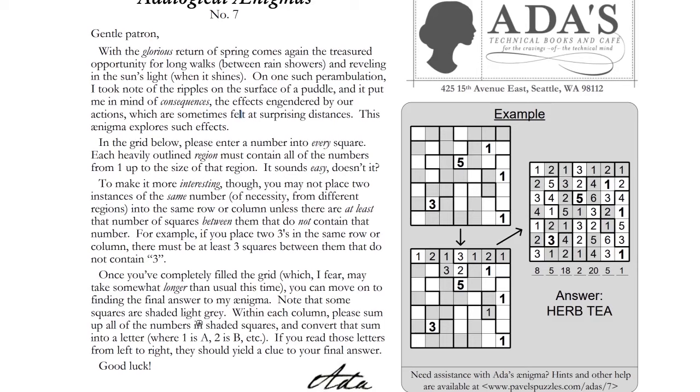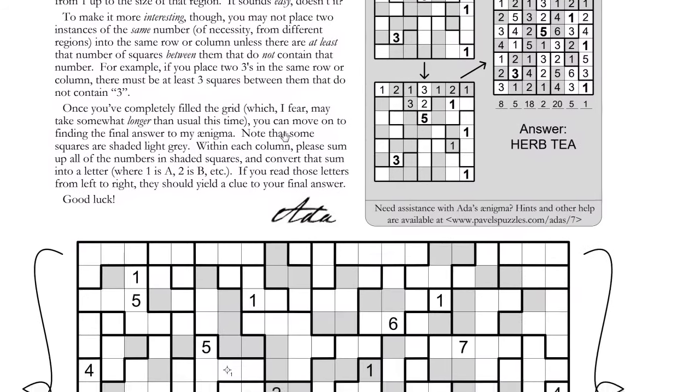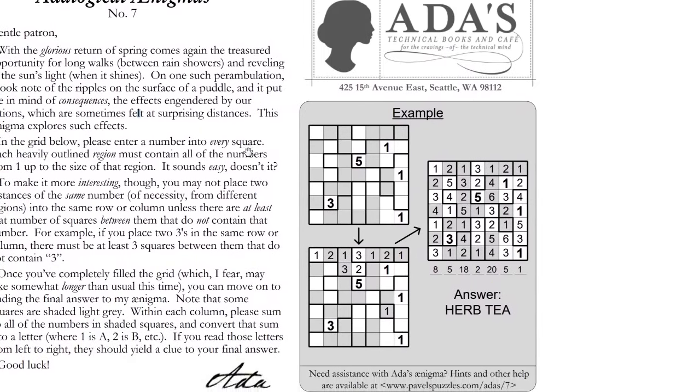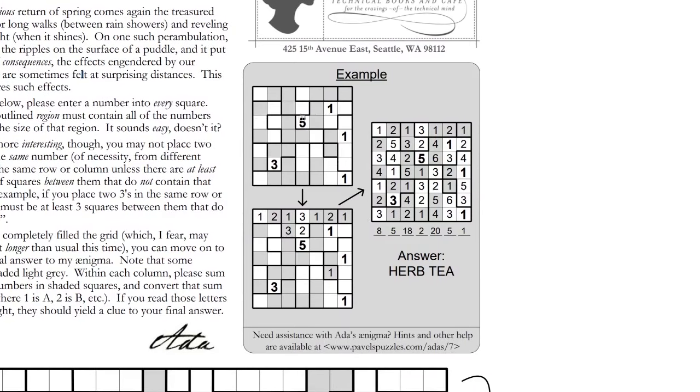Note that some squares are shaded light grey. In each column, please sum up all numbers in shaded squares and convert that sum into a letter where 1 is A, 2 is B, etc. If you read those letters from left to right, they should yield a clue to your final answer. Good luck. Oh no, this is a long one, apparently. Oh dear. I think I'll take a look at the example just to get some ideas. Oh, it goes a different direction this time.